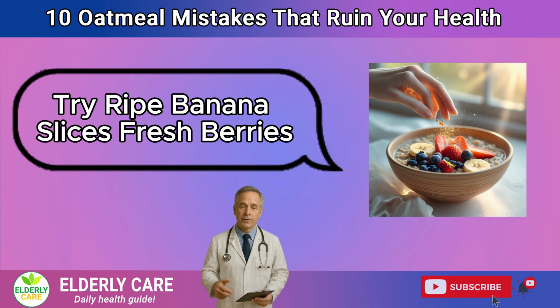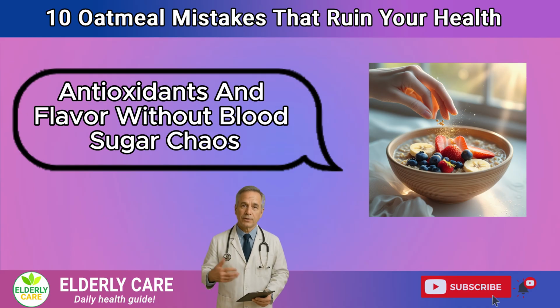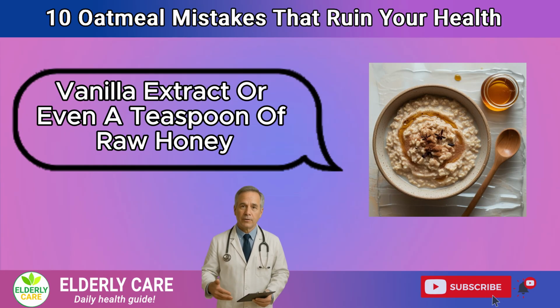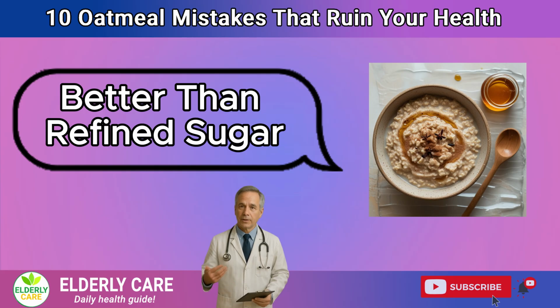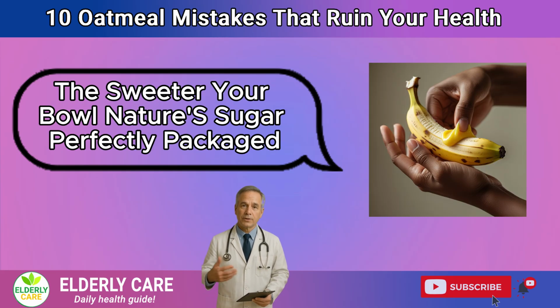Try ripe banana slices, fresh berries, diced apple, or pear. These provide fiber, antioxidants, and flavor, without blood sugar chaos. You can also add flavor with cinnamon, nutmeg, vanilla extract, or even a teaspoon of raw honey. These help balance blood sugar better than refined sugar. And here's a trick: the riper your fruit, the sweeter your bowl.